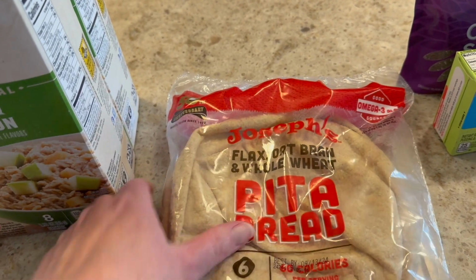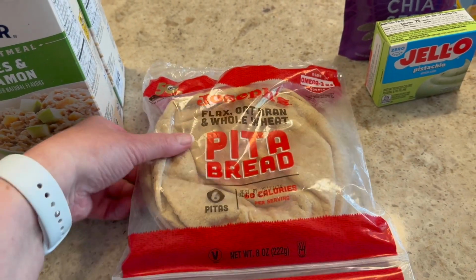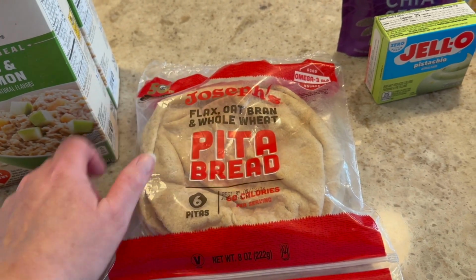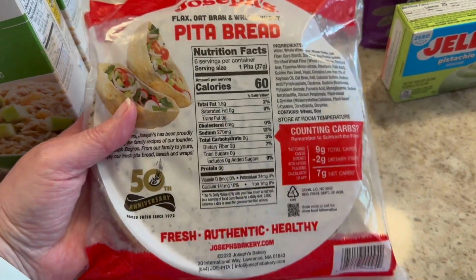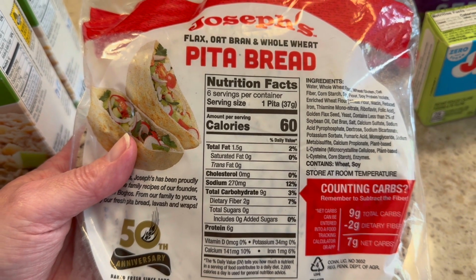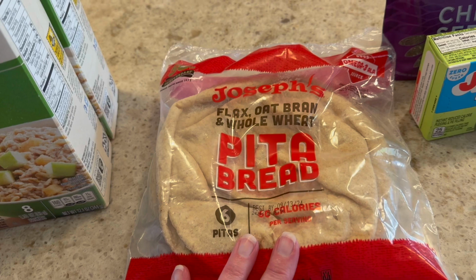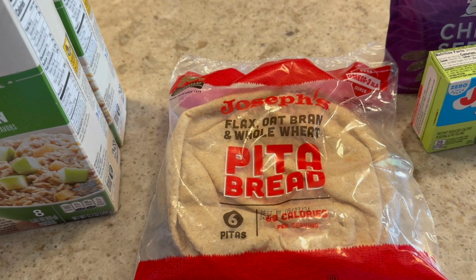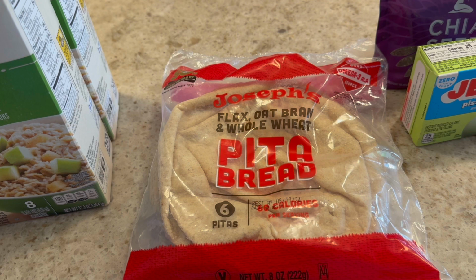And these are 60 calories each, and they're pretty big. I don't know if you can tell, from my hand, but they're pretty big, and they have protein, and they taste really good. I like them. So there's 60 calories and 6 grams of protein. So I think that'll be good with the falafel. I'll add some lettuce, cucumber, tomato, some feta cheese. It's going to be yummy.